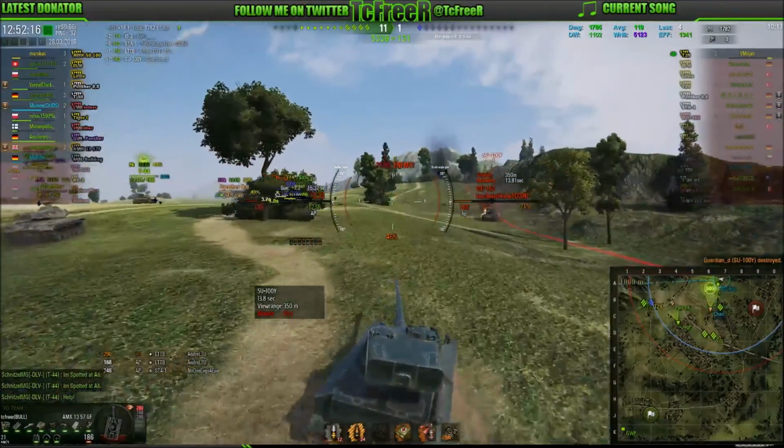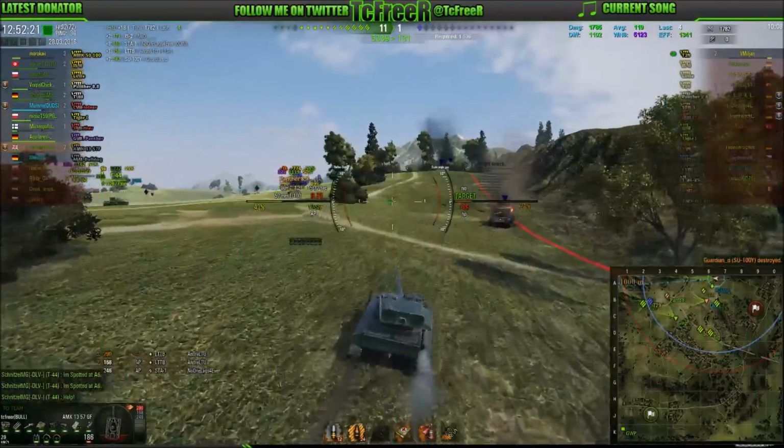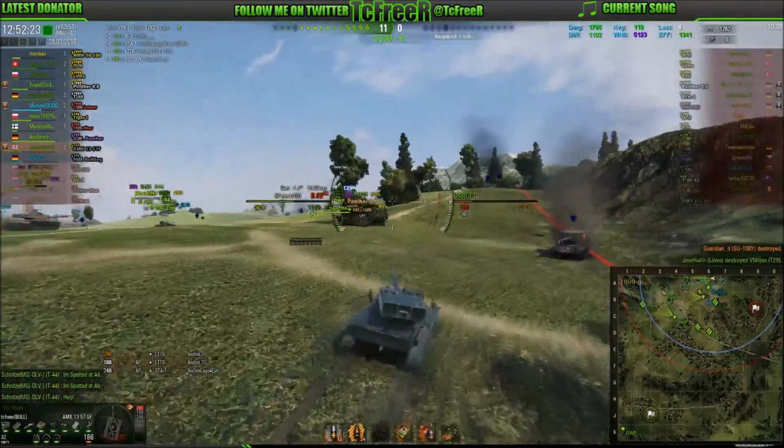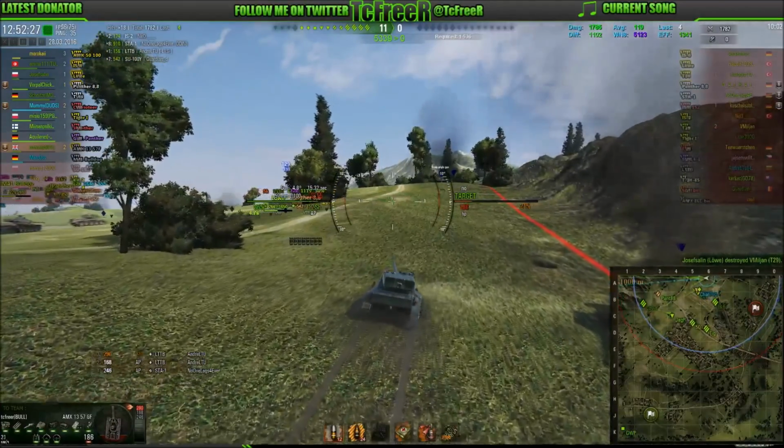We're up to 1782 damage. I've gone for a reload, and we're pushing forward now to see if we can get any more damage in this game. I don't think we get any more though. 5.1k WN8. There's the end of the replay. That's post-game stats. Here we go.